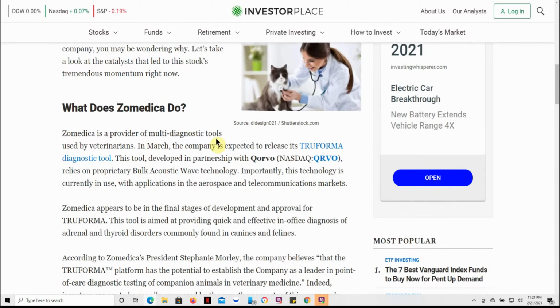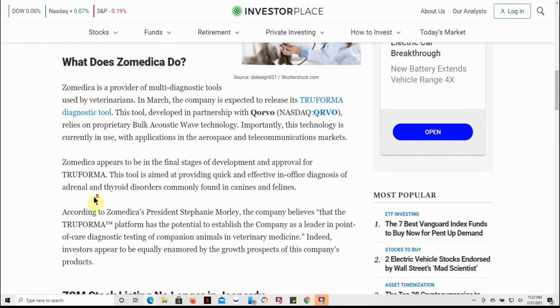Zomedica is a provider of multi-diagnostic tools used by veterinarians. In March, the company is expected to release its TRUFORMA diagnostic tool, and that's the key catalyst. That's hopefully going to drive this stock to, we'll just say, north. This tool, developed in partnership with Corvo, CRVO, relies on proprietary bulk acoustic wave technology. Importantly, this technology is currently in use with applications in aerospace and telecommunications markets.